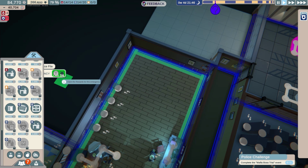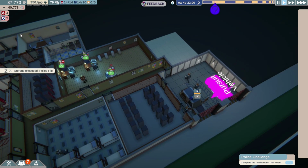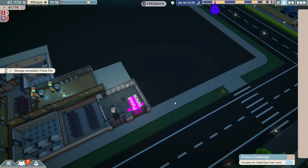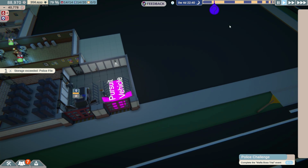Lovely. Right, they've completed that thing. We get some more reputation. Okay, so 356. Shall we buy this? We'll expand that out, the garage. So we buy that area, expand the garage, put down the police van, and at least we can go with a van to the Mafia boss. And I don't know, just wave at him from a van or something. I don't know. But we are running out of time.